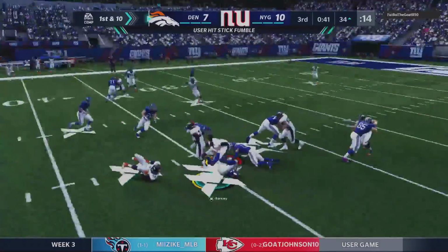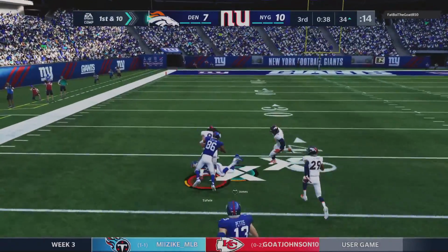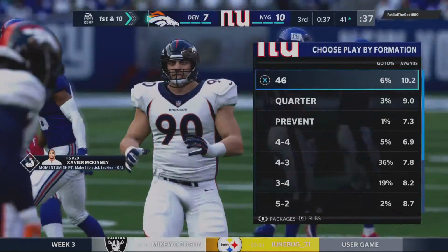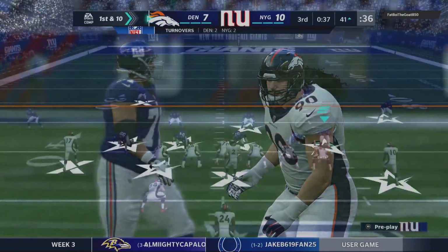And Barkley hit and the ball pops free. It's picked up by the Broncos. And they will finally get him as he's all the way down near the 40-yard line. He has been a workhorse for them in this game, and ball security hasn't been an issue until that point.